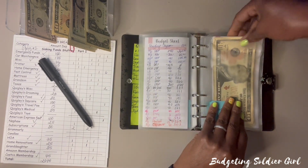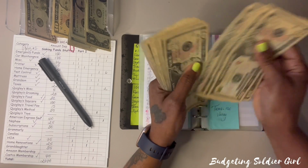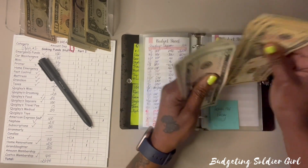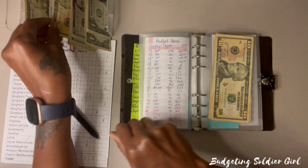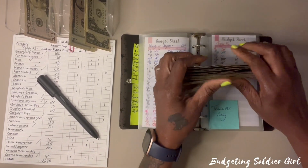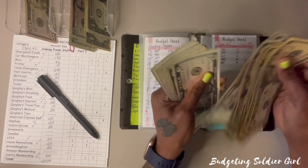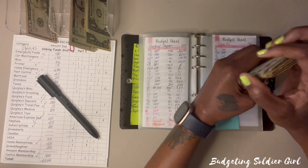Travel fee. He has 10, 20, 30, 40, 50, 60, 70, 80, 90, 100, 110, 120, 130, 140, 150, 155, 160, 165, 170, 175, 180, 185, 190, 195, 200, 205, 210, 215, 220, 225, and today he will receive 15. So a 10 and 5. And now he has 240 in travel fee.